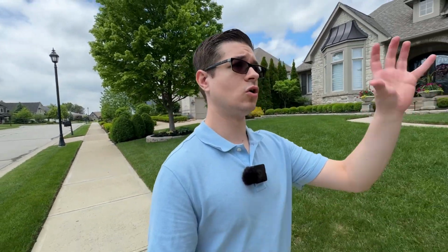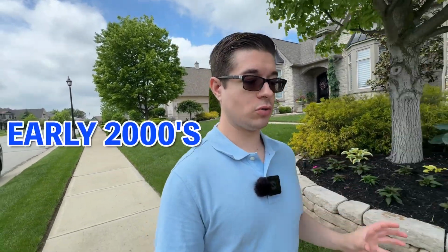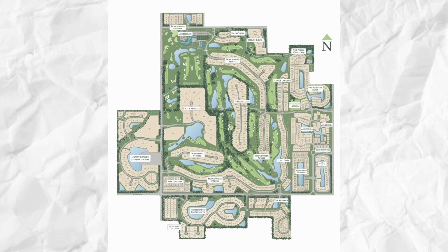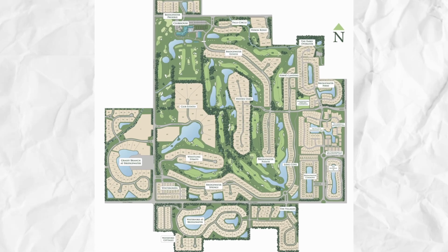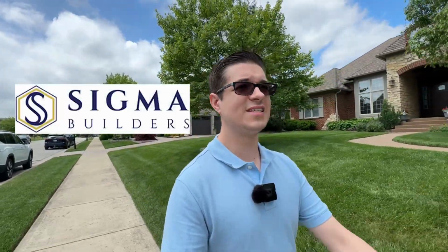I believe the golf course opened in 2003, and then the homes came in during and a little bit after, because all these homes, just looking at property records, taxes, were built in the early 2000s. But there's still a little bit of building going on in the very back of the community, because this community is massive. It's a little over 750 acres. So it's big, very big. There's a little bit of new construction still going on at the very back, low maintenance, and the builder there is going to be Sigma Builders.